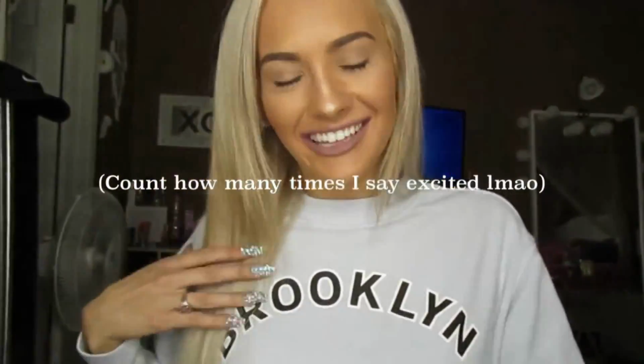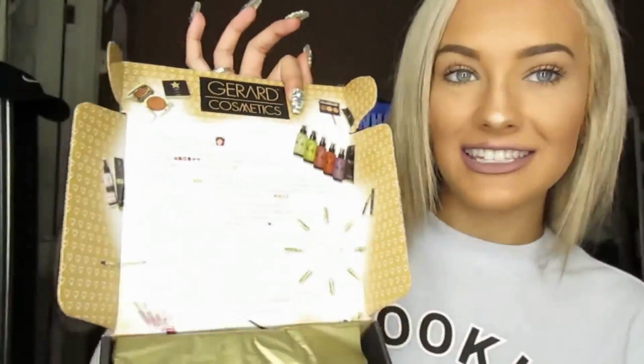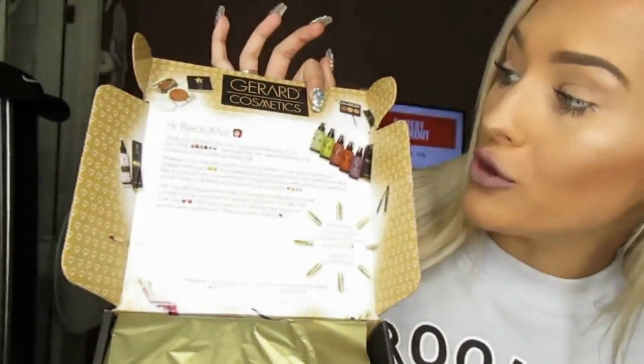So yeah, just gonna jump into this thing. I kind of already opened it because I was just really excited. So I open it up and it's in this cute little box and it has a little note there. It's like, hi beautiful, thank you so much for your order and welcome to the Gerard Cosmetics family. We hope this very special delivery has made your day a little brighter. It did.